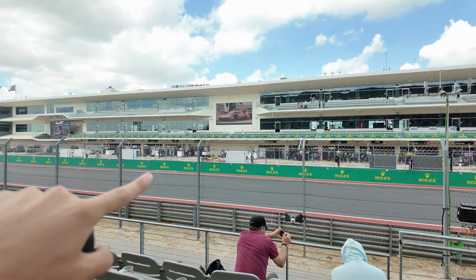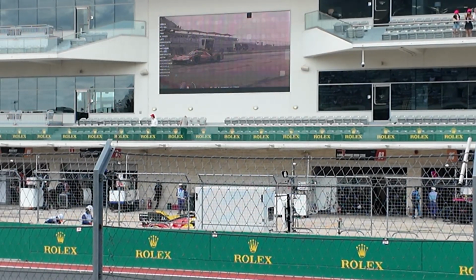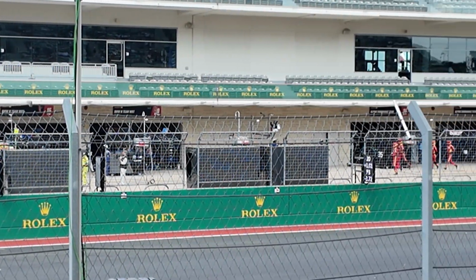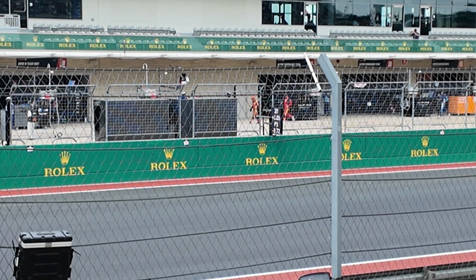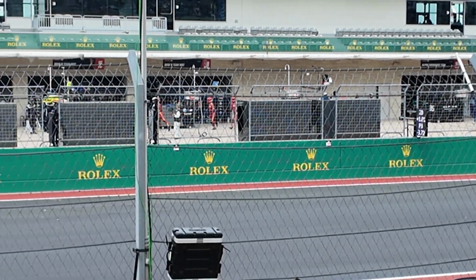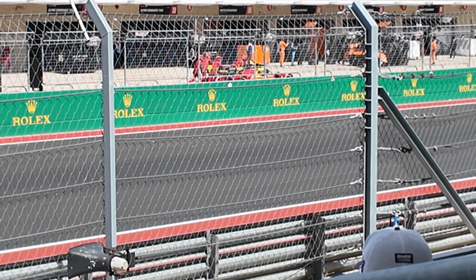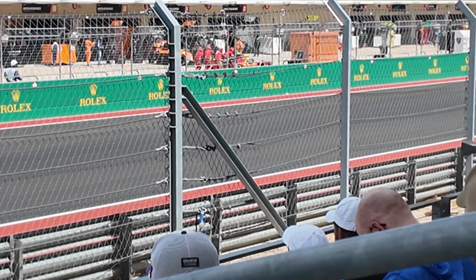Here's the Ferrari that wrecked, it just came into the pit. Notice the Ferrari right there, it's going real slow in the pit. Here comes the Ferrari team, they're running all the way down to the hypercar. It looks like that Ferrari is out of the race, but who knows, they might get it started. But if they're pushing it like that, to me, they're done.